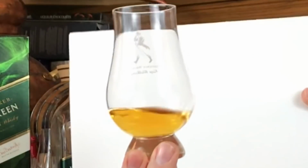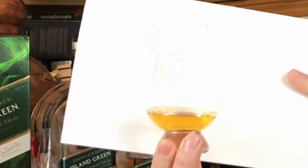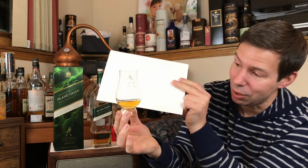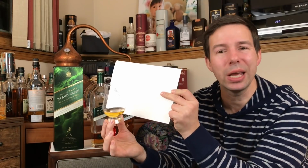All right, let's check out the color of Island Green from Johnnie Walker. What do you see there for color? I'm pretty impressed with Johnnie Walker of late, as the colors are getting lighter and lighter. This to me is your standard amber hue, maybe even lighter. I wouldn't want to say it's 15 years old. The green label is 15. This is probably 15 plus or minus 3, I would say, so maybe 11, up to 19.